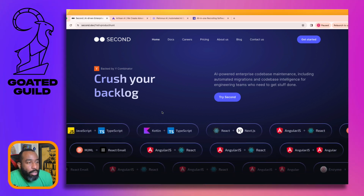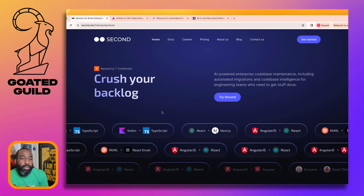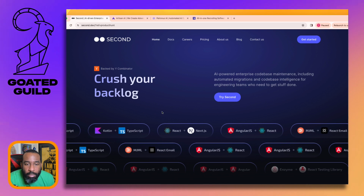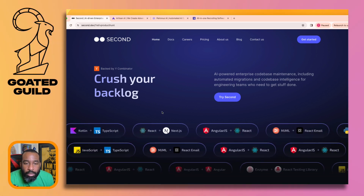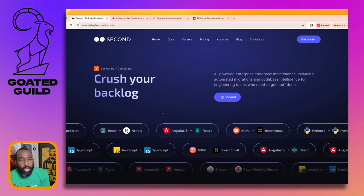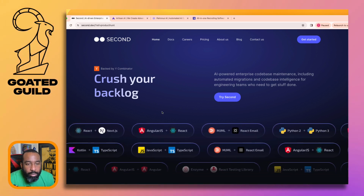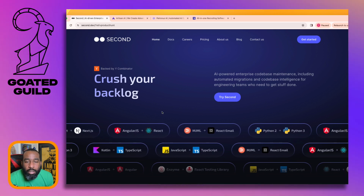Crush your backlog. What could that mean? It could mean a million things. No idea. AI-powered enterprise code base maintenance, including automated migrations and code base intelligence for engineering teams who need to get done. Okay. I kind of got the AI-powered enterprise code base maintenance. There's a lot of words in there, but I think I can understand that. I think that could probably be simplified.